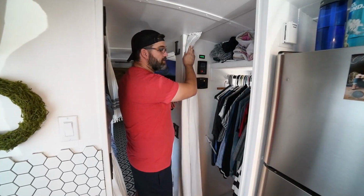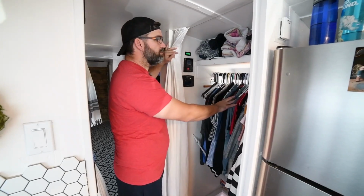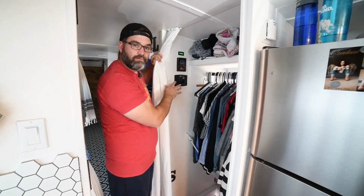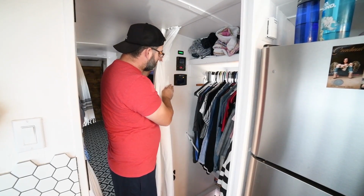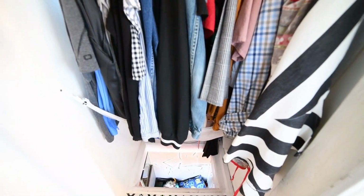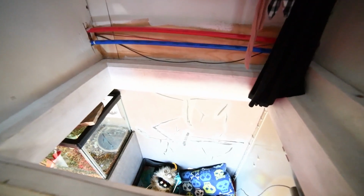We have a storage closet here where we have some hanging storage for some clothes. Also kind of our command center for all the technical stuff: hot water heater, battery levels, inverter. Also at the bottom of this closet is the access to my oldest son's room.